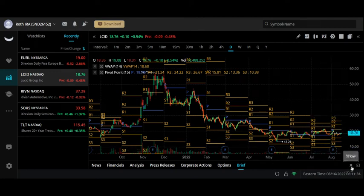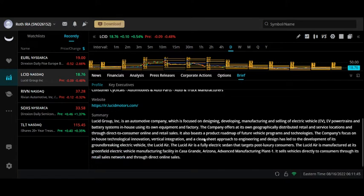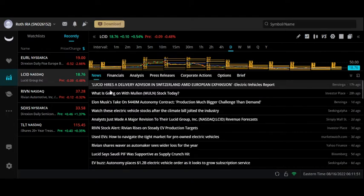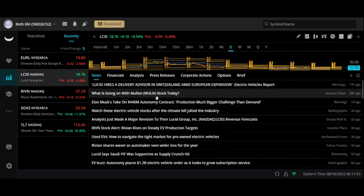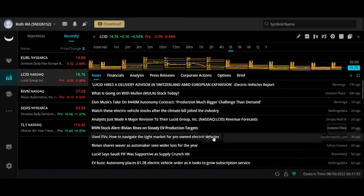Again, a nice thing about Webull is we can pop up this lower pane and see a lot of good due diligence input information in that lower pane. You can get, again, a brief description of who Lucid is. You see their website, Lucid Motors. Again, we can see recent news, to see if there's anything interesting that we haven't seen before.